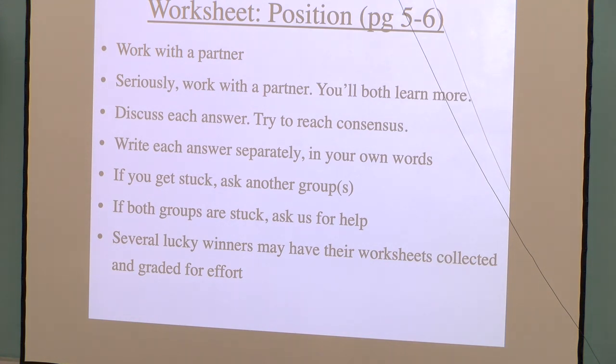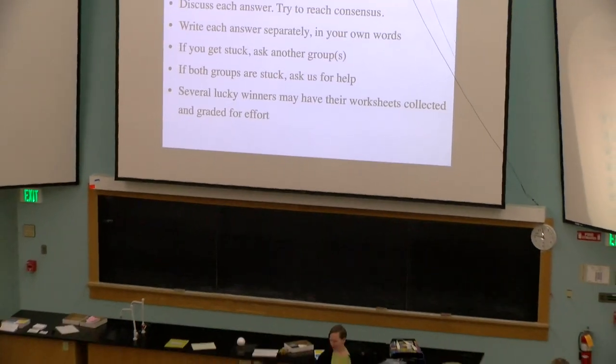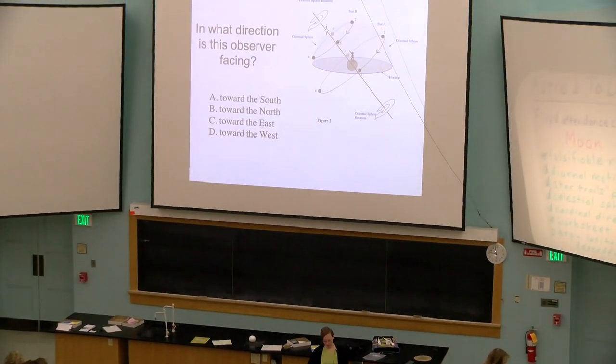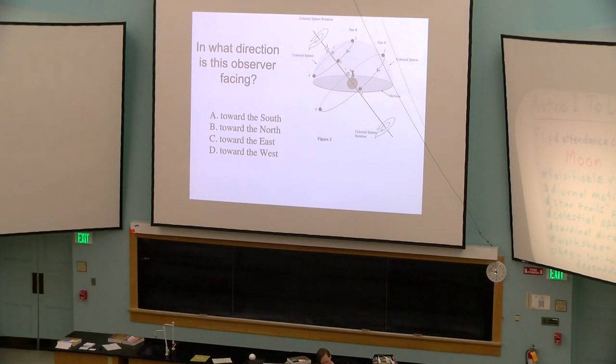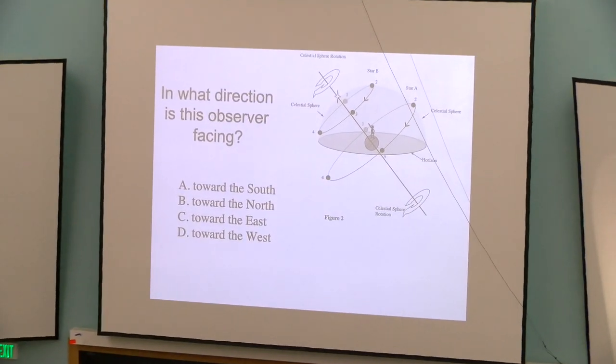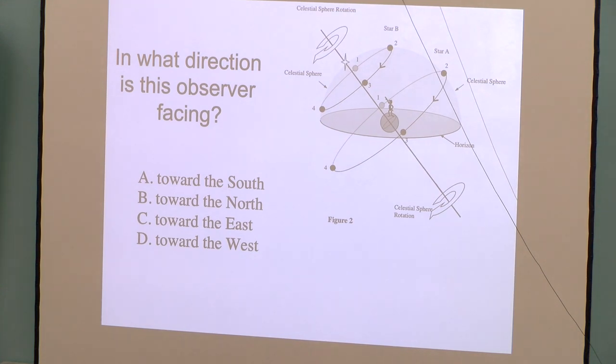Okay, first, let's check question 9. Even if you didn't get that far, question 9 is key for answering the questions below it and for answering the question that we just did with the voting cards. So question 9 asks you to label the directions. And so everybody, for this diagram here, imagine this is the same as what you're looking at on page 5, your diagram.